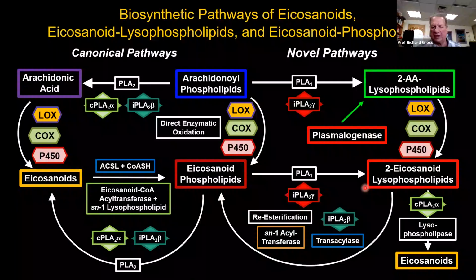So here is an even bigger picture of how complex this diagram gets. If we start with arachidonyl phospholipids, we could generate arachidonic acid, and this is what we all know and love. Arachidonyl phospholipids, as many have shown, can be directly oxidized by 15 LOX. 12 LOX is much more selective.